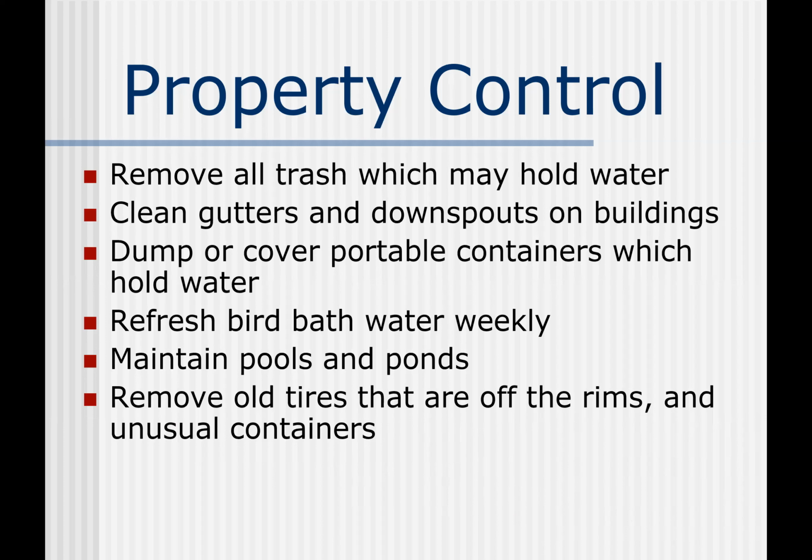If it gets organic material in there, the water heats up during the day, condenses in the top of the tire, and runs down. It stays, since the tire collects heat during the day in the sun and maintains its temperature overnight, and causes the mosquito larvae to reproduce at a much greater rate than they would in the wild or in different containers.